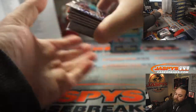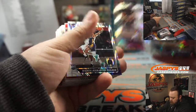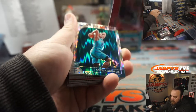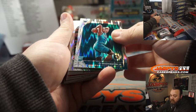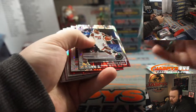Cool. Box four. Nickeil Alexander-Walker, Pelicans, Sean Matic. Ivica Zubac, red, for the Clippers, Brandon Hutchins. PJ Washington Jr., variation for the Hornets, Kelly Williams. Jayson Tatum for the Celtics, Alfonso Mendoza.